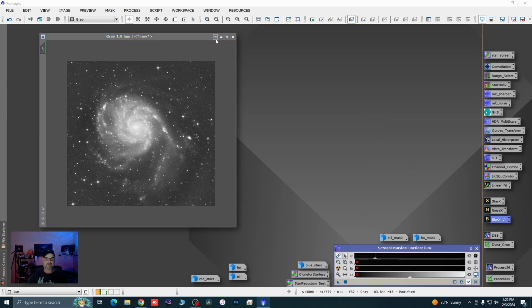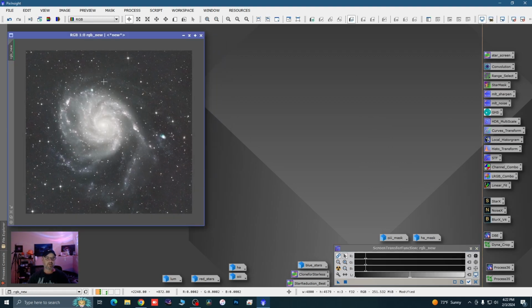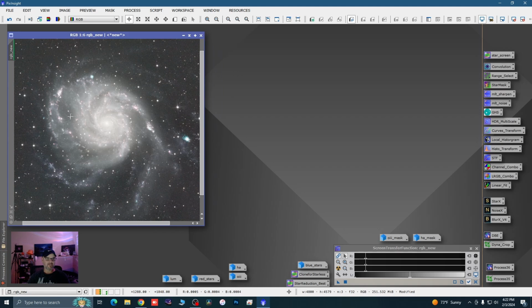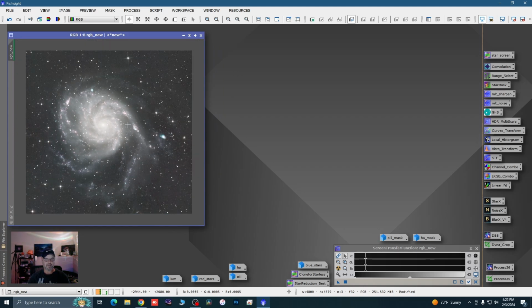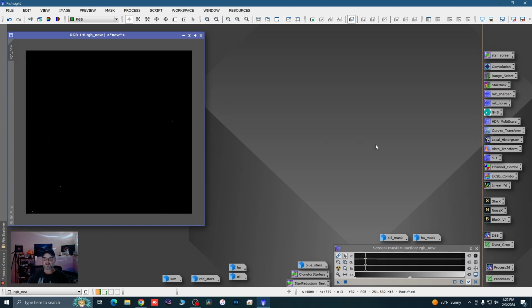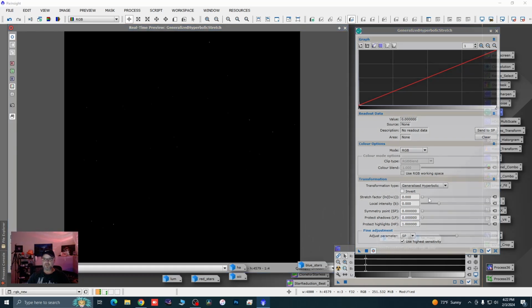Now we stretch. So let's go ahead and open up our RGB data here. And I'm actually not going to do any noise reduction yet. I'm going to do it after we do some stretching here. So I'm going to kill the stretch. I'm going to use a tool that really helps me keep some of those brighter structures at bay, and that is a generalized hyperbolic stretch. Open up the real-time preview, and we're going to move this stretch factor over.